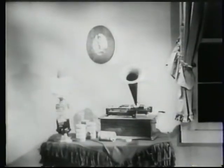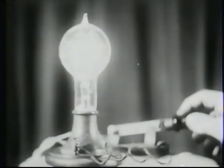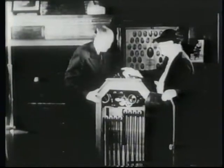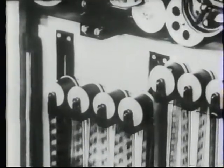He gained fame in 1877 with the cylinder phonograph, bringing entertainment into the home itself. 1879, the first incandescent lamp. In 1891, he came up with the kinetoscope, a motion picture machine. This is how movies began, not on a screen, but in a box.